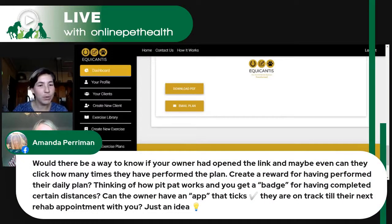So would there be a way to know if your owner had opened the link, and maybe even how many times they've performed the plan? And is there potentially a reward system for having performed their daily plan? Thinking of how PitPat works, where you get a badge for having completed certain distances. Can the owner have an app that ticks that they are on track till their next rehab appointment with you?